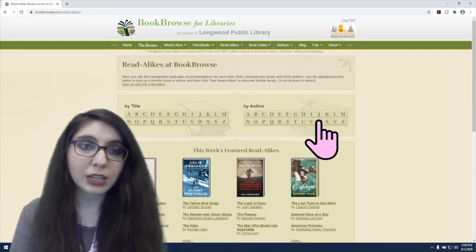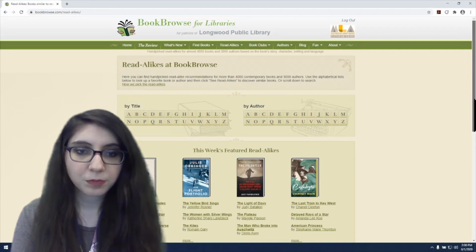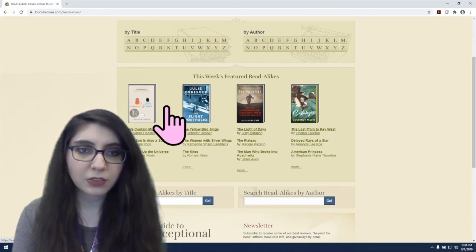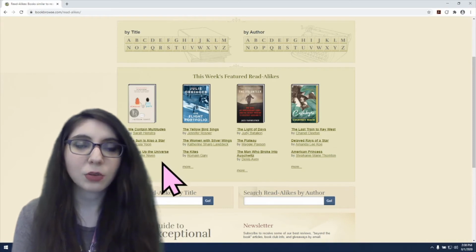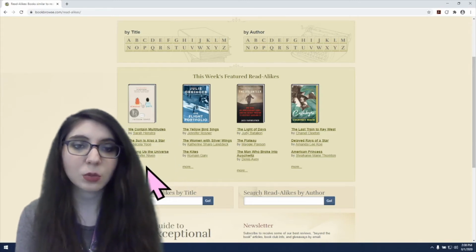So if you don't know what a Readalike is, it is a list of recommendations based on a particular title. So as you can see here, we have a couple books that are featured. I'm going to use Eleanor and Park here as an example. So we have Eleanor and Park. That was a YA book, really good, totally recommend it. But if you liked Eleanor and Park, these are books that BookBrowse recommends as possible suggestions to read next. So if you enjoyed that book, these are other books that they think you might enjoy.